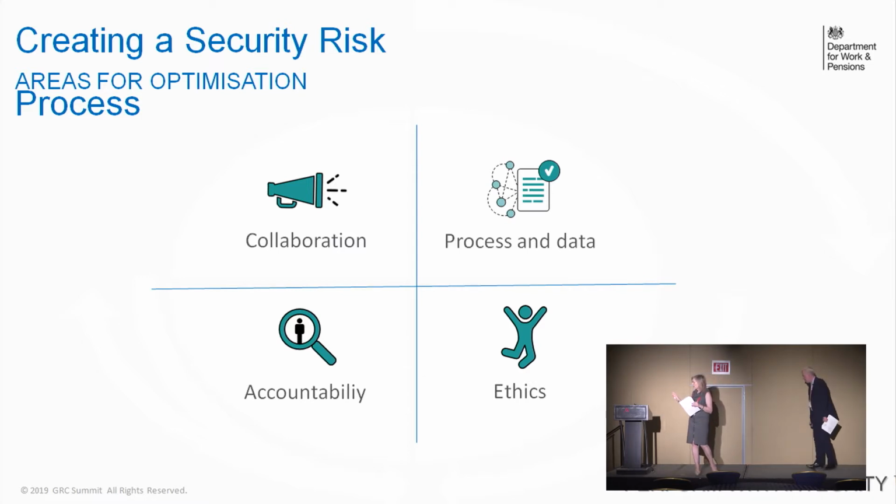So these are the areas, and back to accountability, some areas are absolutely fine, they understand it, but there is still an awful lot to do in this area. We're back to that, we've got a huge digital presence in the department. There's a lot of innovation going on, lots of new technology.